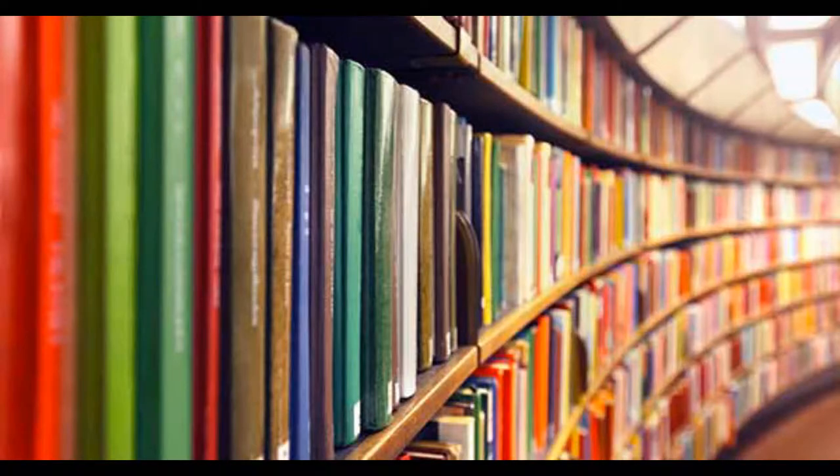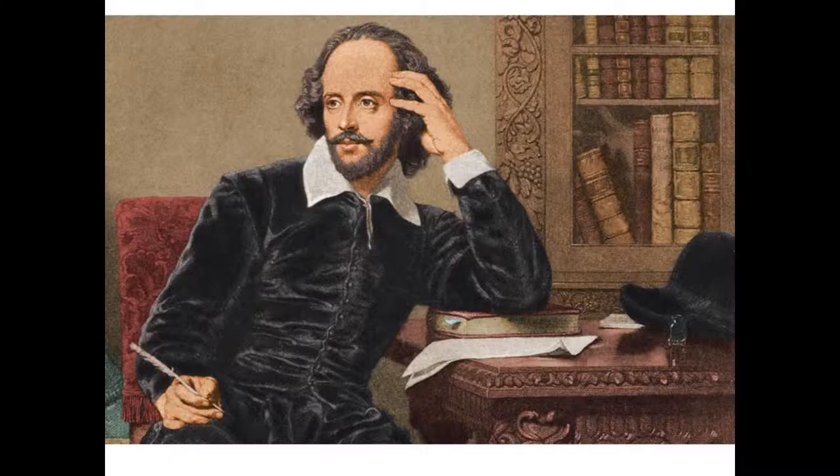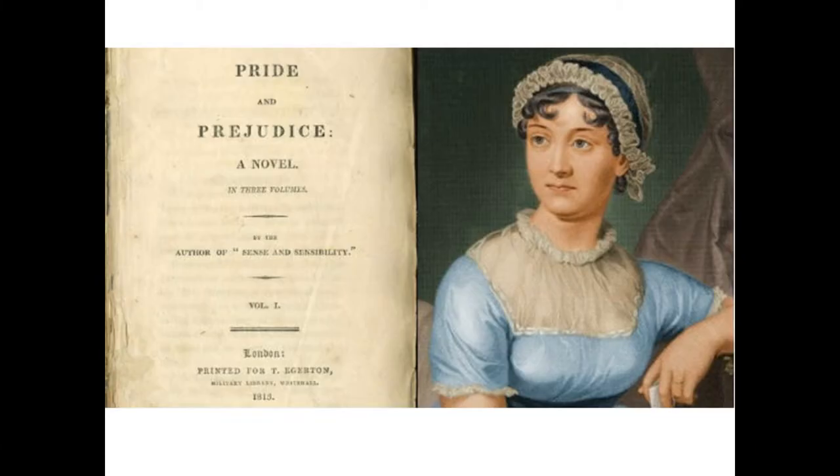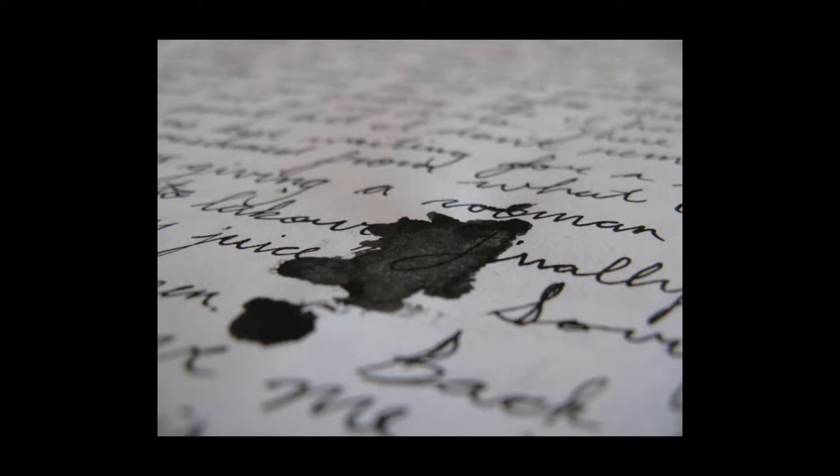The way books are written have changed almost as much as books themselves. Shakespeare used a quill to write Romeo and Juliet, and Jane Austen was dipping into ink for Pride and Prejudice. J.K. Rowling wrote Harry Potter and the Philosopher's Stone by hand. Modern-day writers are not using parchment and a quill to write their masterpieces. Technology has advanced beyond spilling ink onto paper.